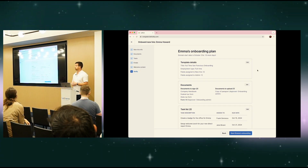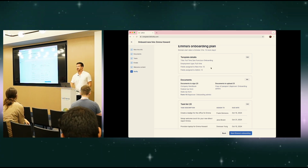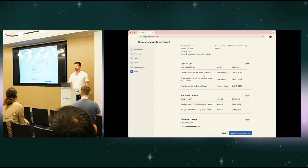And there's a lot of changes that you can make to make it fit your needs. We see here with this template, we like the new hire to fill out 12 specific fields, their contact information, etc. The admin, myself, I'll enter some fields like salary that maybe wasn't included within Greenhouse. We'll ask her to sign and upload some documents, including the all-important I-9 in the US. And then we can generate tasks for the village that it takes throughout your whole organization to support each new hire class, because we know there's so much that needs to be done.